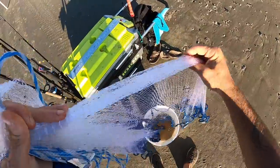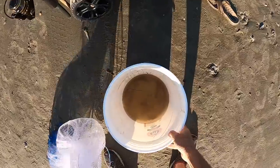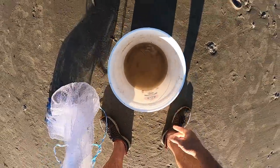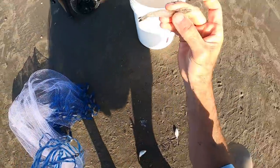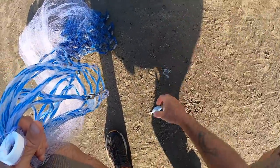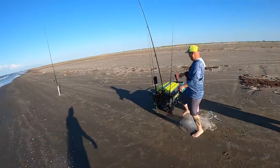I got some shrimp in the net. Ray had the same idea and has already put some shrimp in my bucket, so yeah, you're right. Problem is, each net is going to pull up not just shrimp like this right here, but baby pompano like these down here. I think something's up with that rod.